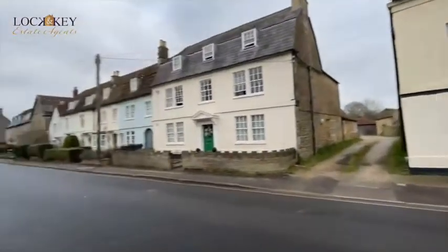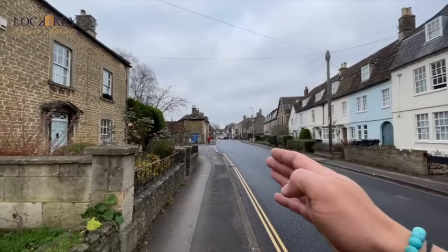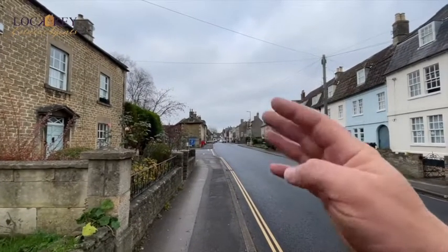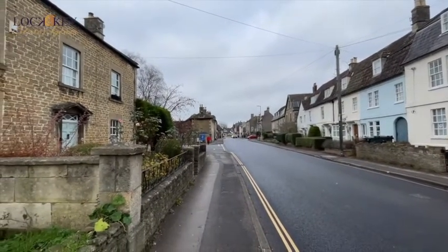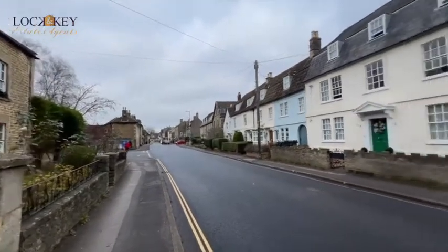Just further down the road you can see how close it is to the proximity of the town, great into the market town of Melksham. You know, I'm a fit lad, it's going to take me 2 minutes. Anyone else, it can take you 3 minutes. I mean, it really is right on your doorstep, this property.